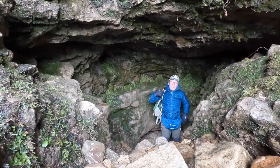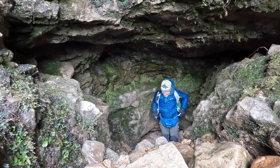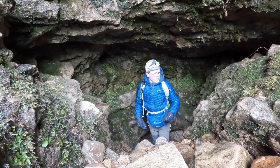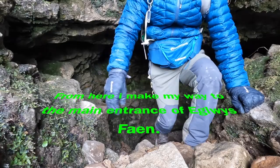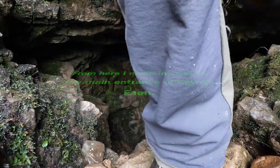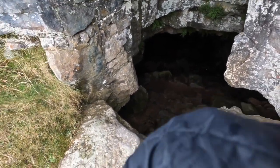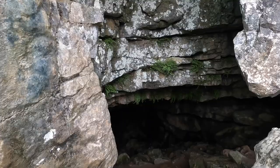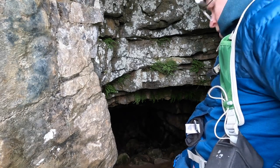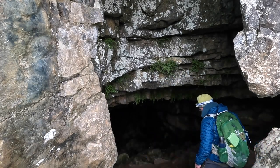Well, here we go. Going to make our way out of this bit now. And now I'm going to go into the other part. Then everyone, this is the main entrance to Eglwys Faen I was telling you about. Okay then, let's make our way in. It's been a long time since I've been here, and I'm really looking forward to it. It's just so lovely. Brings back so many good memories.